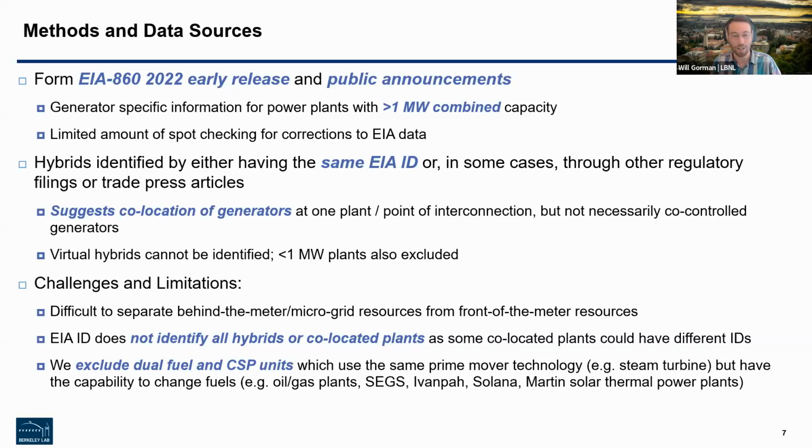And then maybe the last thing I'll say, the last bullet on this slide, is that we exclude dual fuel and CSP units, as those use the same prime mover technology, so steam turbines, even though they have the capability to change fuels. We're not focused on that. That would expand the sample a lot and be a little bit messy. We're really focused on technologies with different primary drivers here.